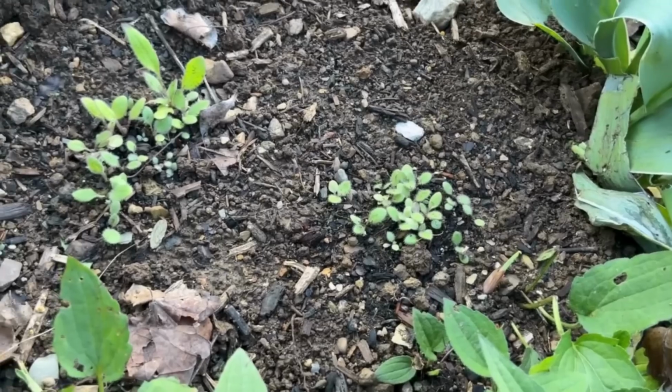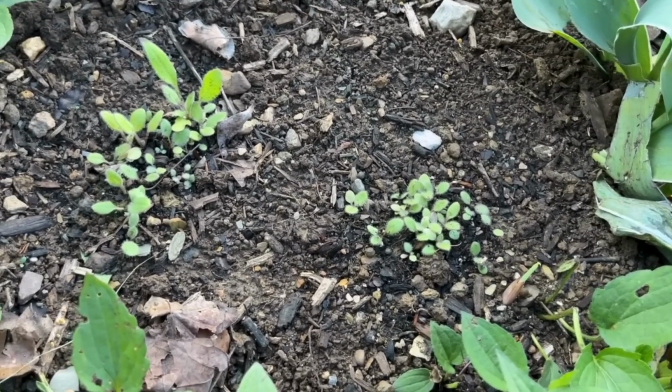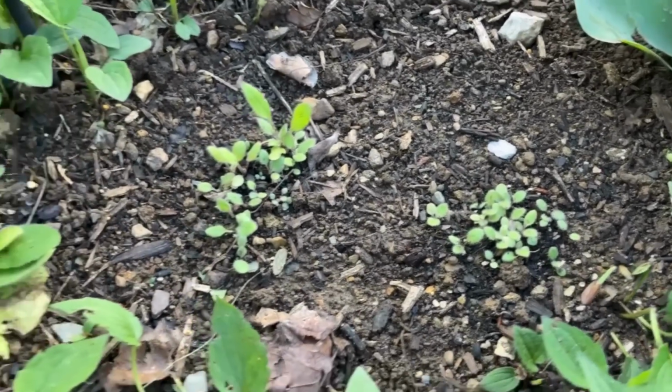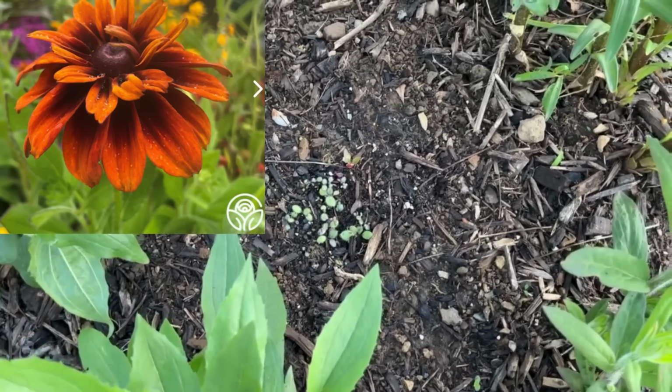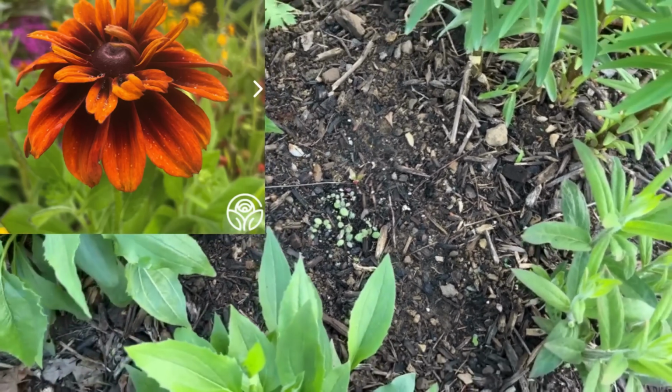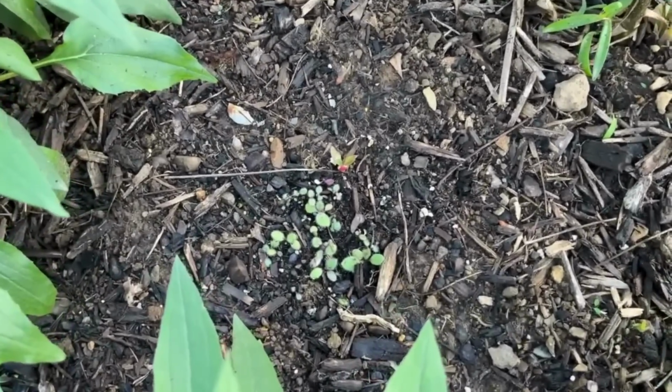Oh, friends, and these are brown-eyed Susans. I did them using the winter sowing method, so I just plant them in a clump there. Do you see that? And over here, these are the Cherokee Susans, Black Eyed Susan. You know, Black Eyed Susans, they come in a lot of varieties. So I put the clump right in there.